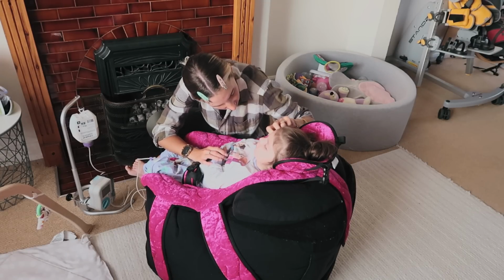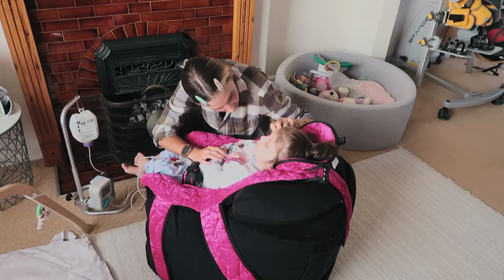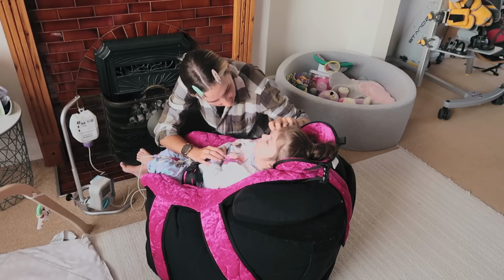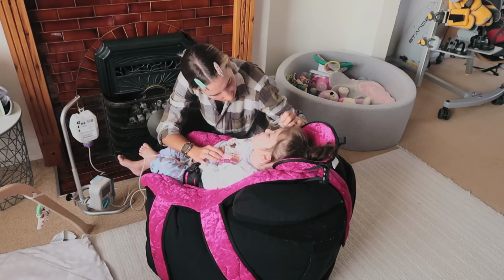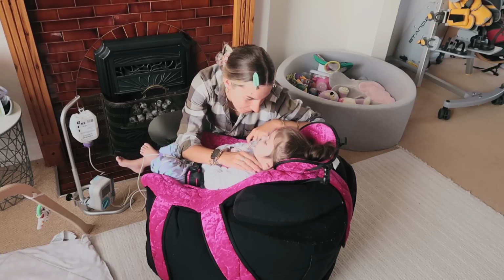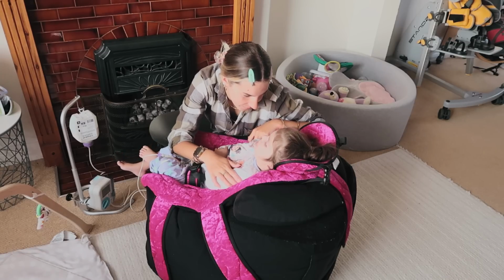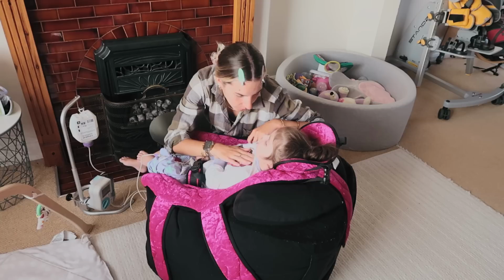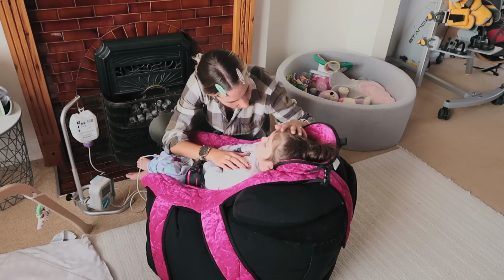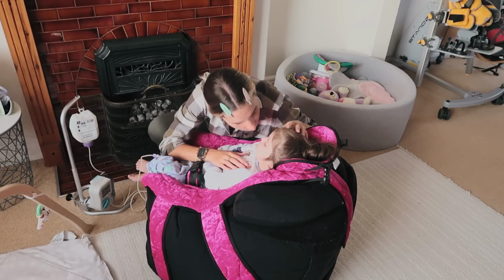She is nil by mouth, she only eats by G-tube. This is because she has a poor swallow and weak coordination, so she essentially chokes if we try to give her anything orally, which can give her pneumonia, so it's not very good for her. But she is still getting the nutrients that she needs through her G-tube, so fed is best, I can't really complain.